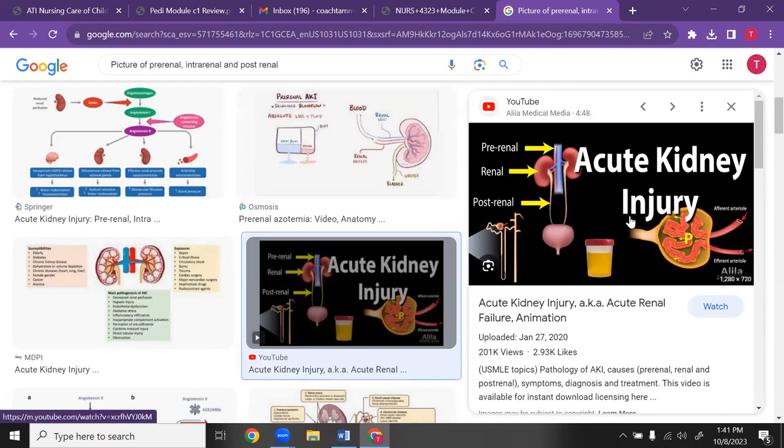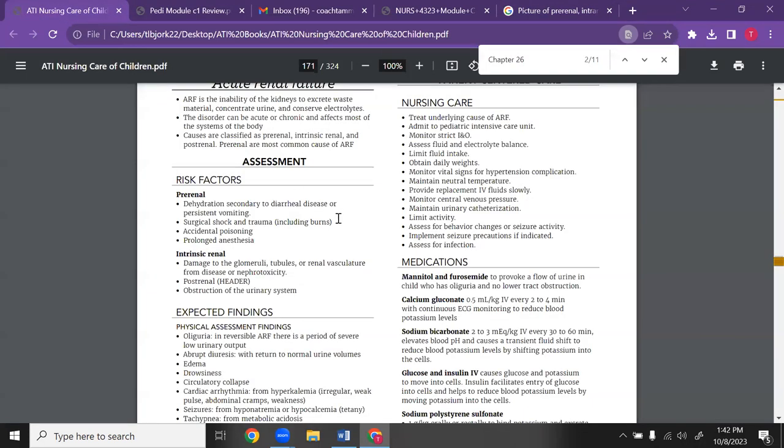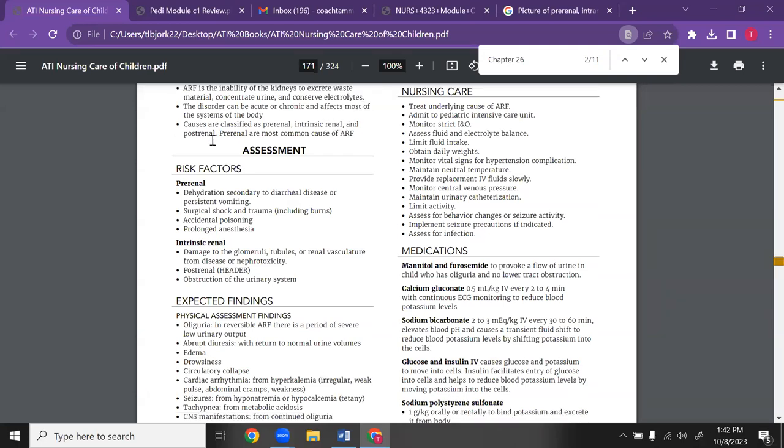And what that means is prerenal, when you think of it, I want you to think of blood flow going into the kidney. So it's coming from the body going into the kidney. And there may be a prerenal issue keeping blood flow from entering into the kidney. When you have intrinsic renal, that means something inside of the kidney is going wrong. And when you have postrenal, it means something after the kidney. That's why I wanted to show you a picture because I feel like it will help you to understand it a little bit better. And so you see here it says classified as prerenal, intrinsic renal, and postrenal.